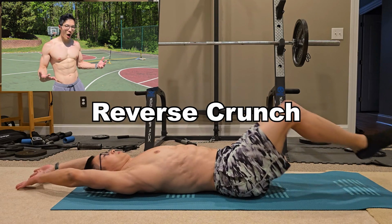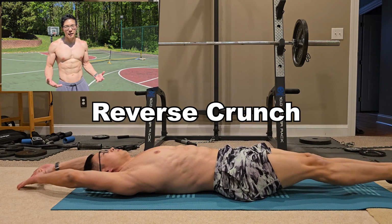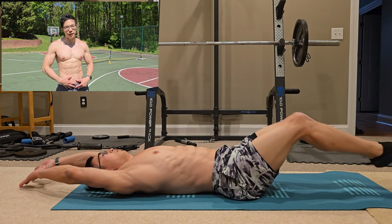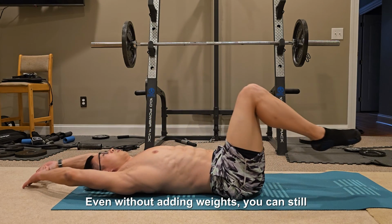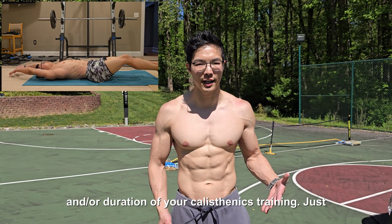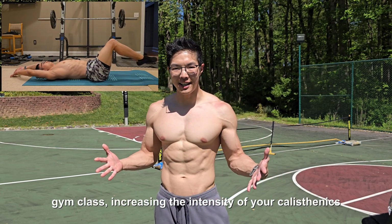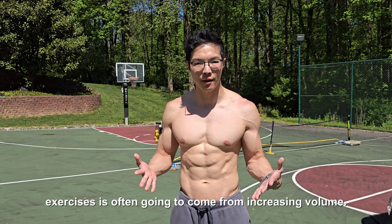And I don't do these very often, but these are reverse crunches. But they're very popular, and they're popular for good reason. Beginners can get started on these, and they're good at engaging your lower abdominal muscles. Even without adding weights, you can still develop a strong core by increasing the frequency, intensity, and/or duration of your calisthenics training. Just like everything that you learned about in high school gym class, increasing the intensity of your calisthenics exercises is often going to come from increasing volume.